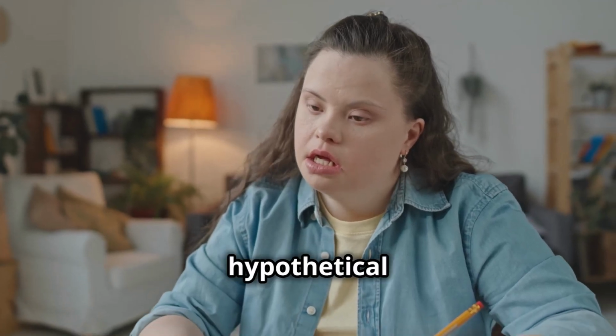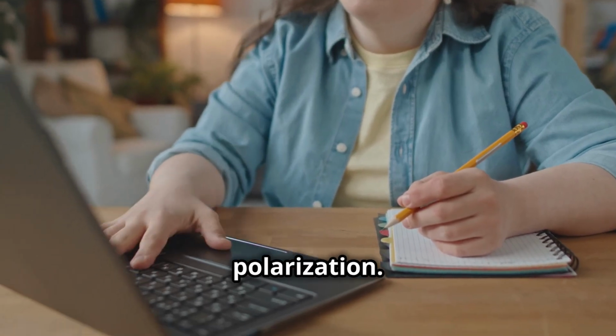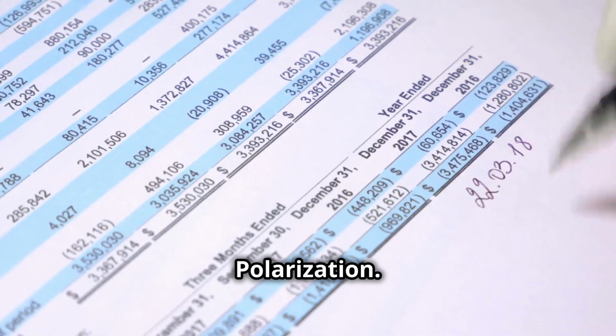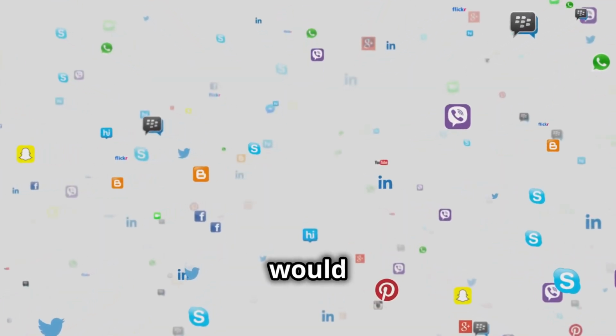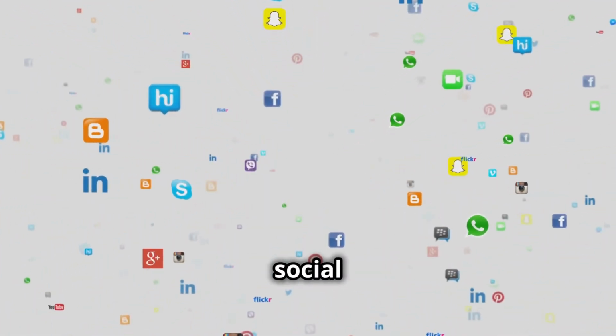Let's consider a hypothetical pre-proposal on the impact of social media on political polarization. The title could be "Echo Chambers and Elections: Exploring the Influence of Social Media on Political Polarization." This immediately grabs the reader's attention and clearly states the research focus. The introduction would provide background information on political polarization and the rise of social media.